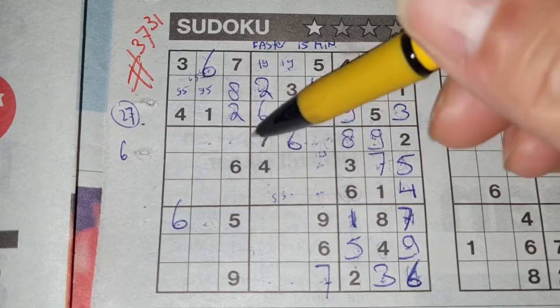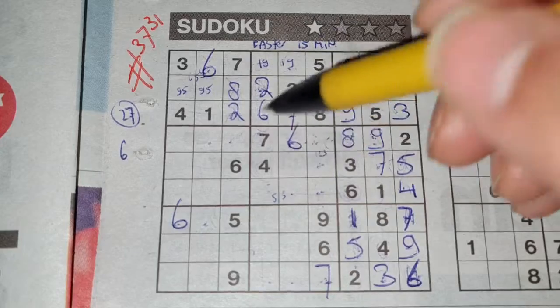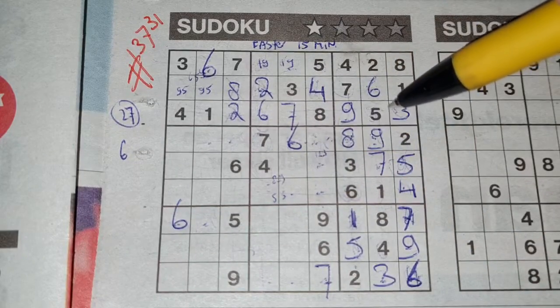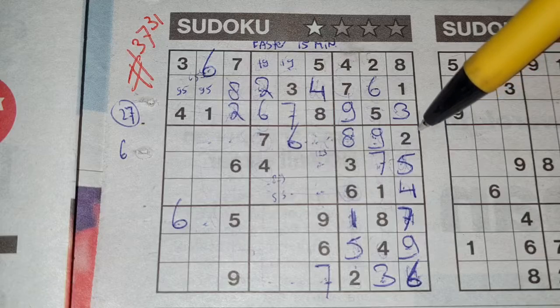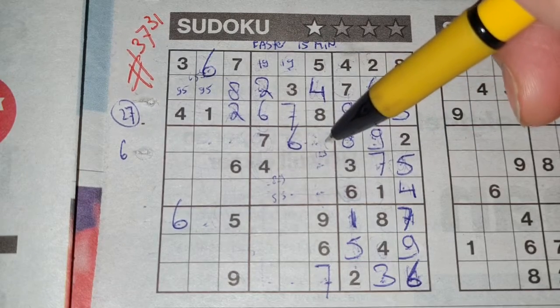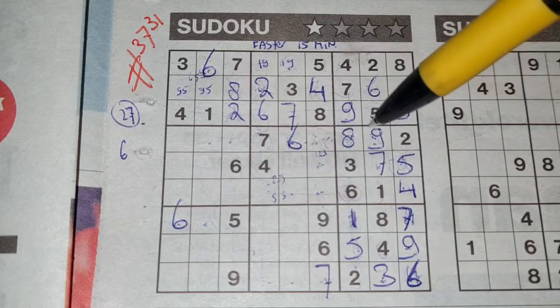4, 5, 6, 7, 8, and a 9. 8 and a 9. Then 1, 2, and a 3. Here cannot be a 2. We have a 2 there, so the 1 and a 3.